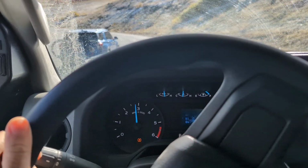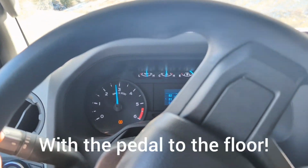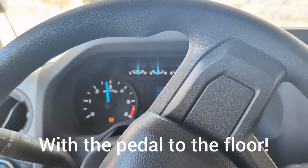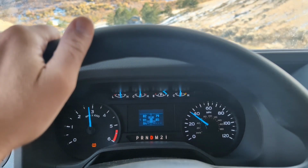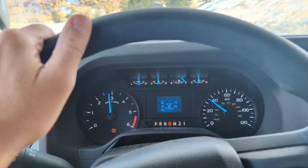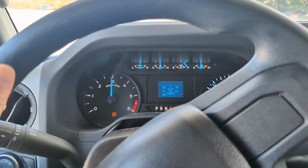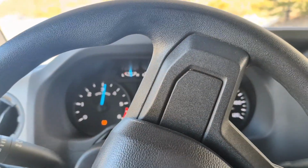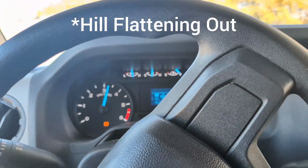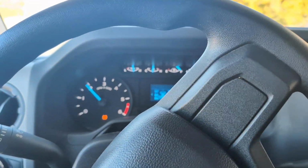Going up a fairly steep mountain hill, almost 3,000 RPMs. I'm only going, let's see, 35 miles an hour. So the engine tune definitely, let's put it all the way to the floor, definitely does not climb hills easily. I'm not towing anything. It's just me in here, plus our usual gear and stuff. Okay, now it's starting to smooth out, so now I go faster. But yeah, not sure about this engine tune.